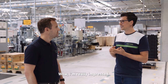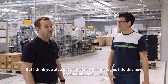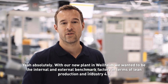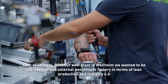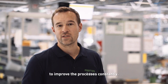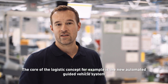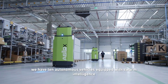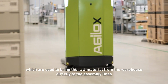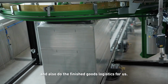Wow, I'm really impressed. But I think you also put a lot of new technologies into this new production, don't you? Yeah, absolutely. With our new plant in Weilheim, we wanted to be the internal and external benchmark factory in terms of lean production and Industry 4.0. We use a lot of new digitization and automation solutions here to improve the processes constantly. The core of the logistic concept, for example, is a new automated guided vehicle system. We have 10 autonomous vehicles equipped with swarm intelligence, which are used to bring the raw material from the warehouse directly to the assembly lines and also do the finished goods logistics for us.